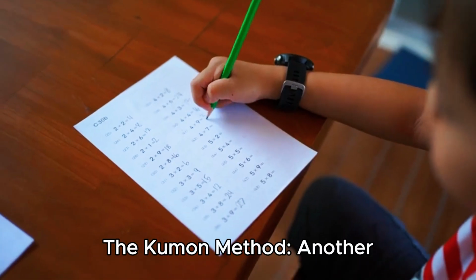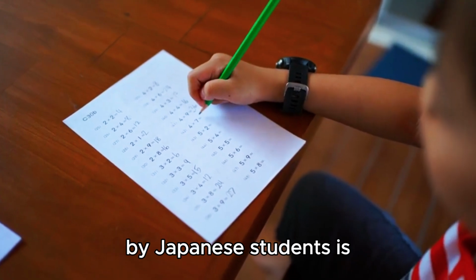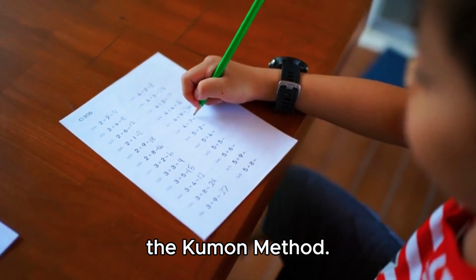The Kumon method. Another powerful technique used by Japanese students is the Kumon method.